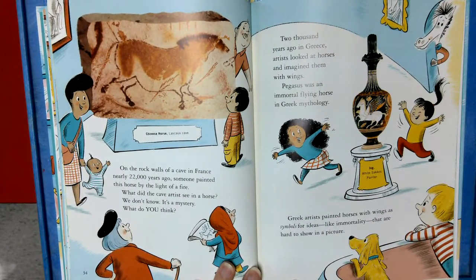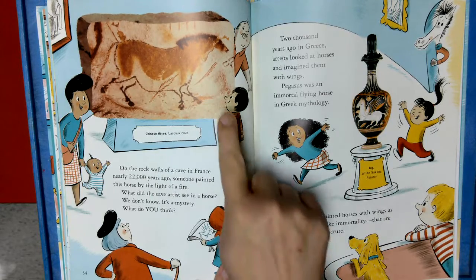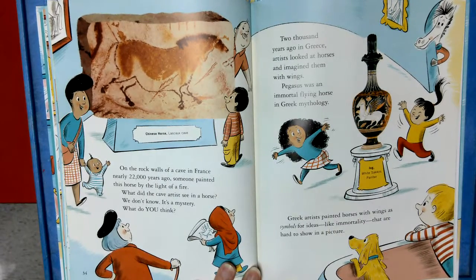On the rock walls of a cave in France nearly 22,000 years ago, someone painted this horse by the light of a fire. What did the cave artist see in the horse? We don't know. It's a mystery. What do you think?